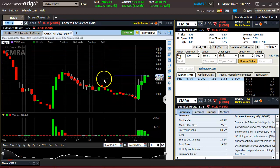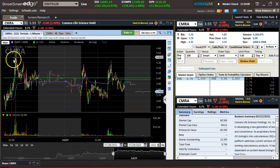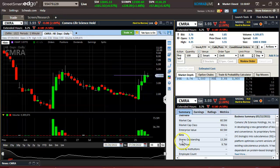Next up, CMRA. This was a decent call the other day. Thinking of the mid threes, 4-ish break to test 5. Didn't get there, but still had a decent opportunity of 10-15% or more if you're in the mid threes. But here we are, this choppy thing, low float, low market cap, kind of just figuring out its range here. 4th day in a row up, volume definitely faded, and now we're just looking for a breakout.